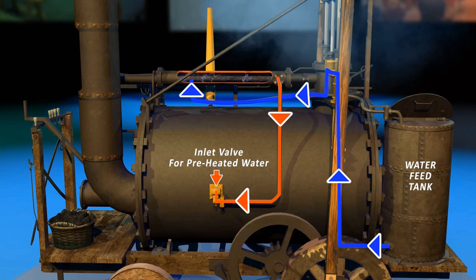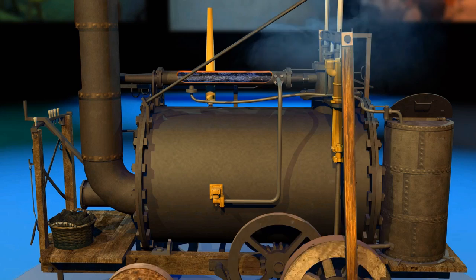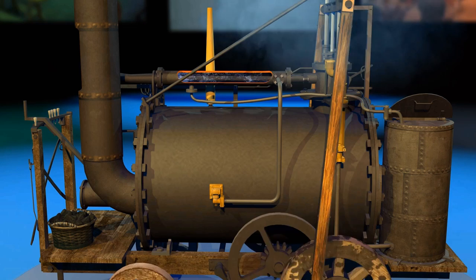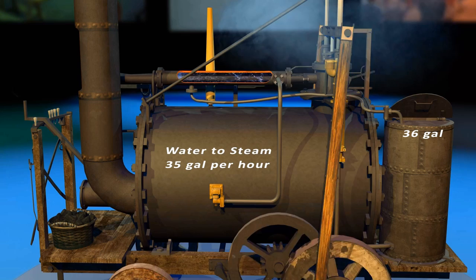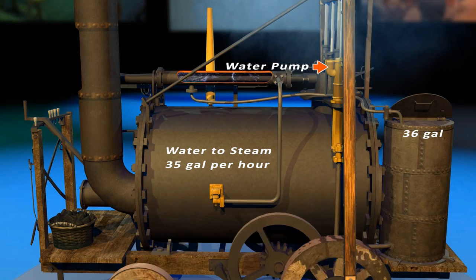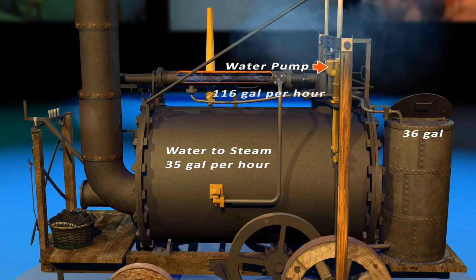However, we do have a slight anomaly with regards to this pumping system. Do you recall I stated that the feeder tank has a capacity of 36 gallons and that the boiler's water to steam conversion rate is 35 gallons per hour? Well, the pump, being fixed to the crossbeam and permanently pumping water for as long as the engine is working, does so at a rate of 116 gallons per hour. Oh.